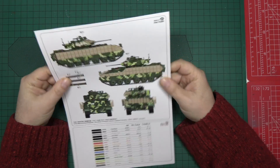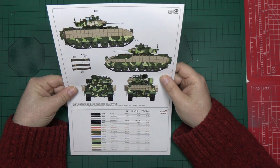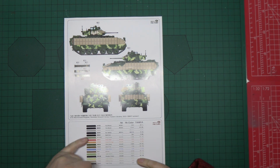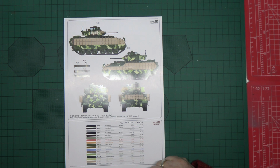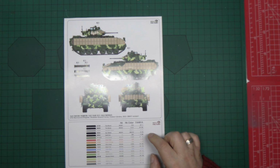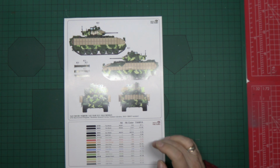Right, our paint chart is on our painting instructions. So it's a double-sided A4, slightly shiny, unfortunately, separate sheet, and our paint call-outs, what they've done is they've given you a colour tab, then its name in Chinese, its name in English, and then we've got AK Real Colour call-outs, of which you've got 2 omitted, which are both metallics, interestingly. Then you've got Mr. Colour called out, which covers all of them, or Tamiya.